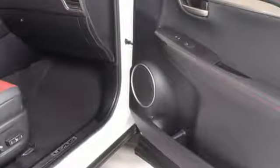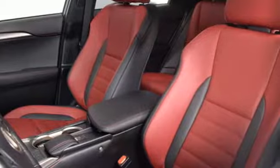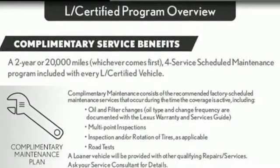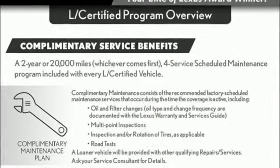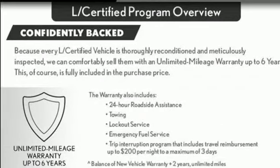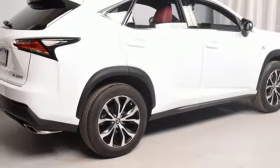Edmunds.com highlights its class best fuel economy, generous backseat room for the segment, impeccable cabin construction, and copious high-tech features. Inspired design, relentless innovation, incredible performance. That is the DNA of a Lexus. You need to drive it to believe it.